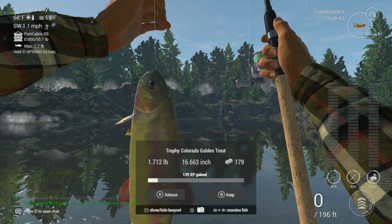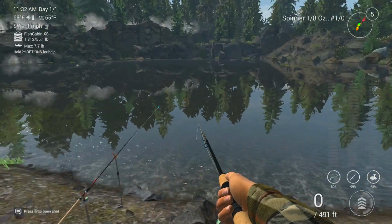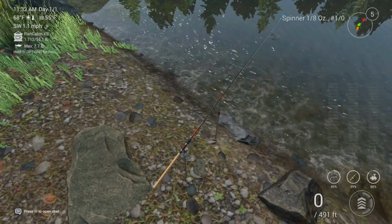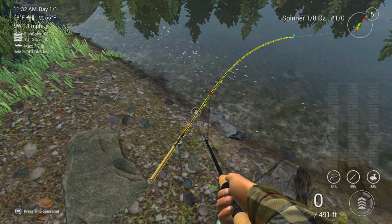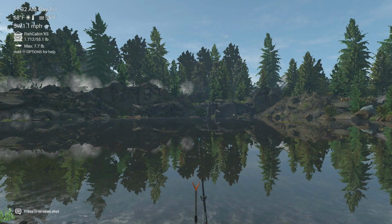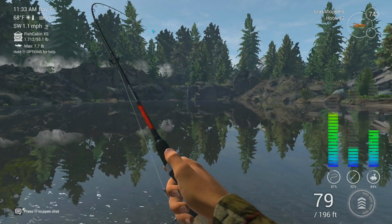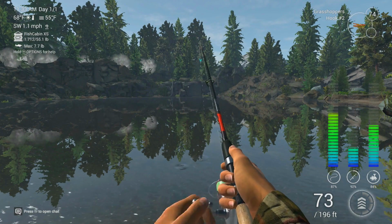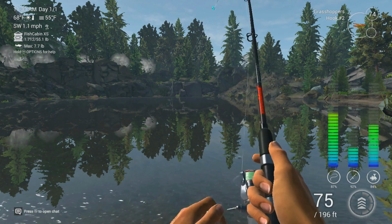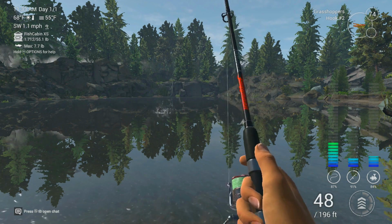We've got the advanced license. I'm just casting in different spots. We've got another bite. Please. This one's going nutty. Look at the bend in the rod. Oh my god, that tension's just shot straight up. Come on, in you come. I didn't even get to cast my elemental out.